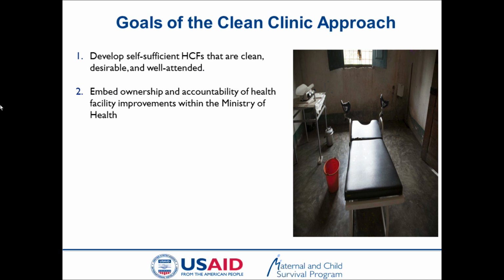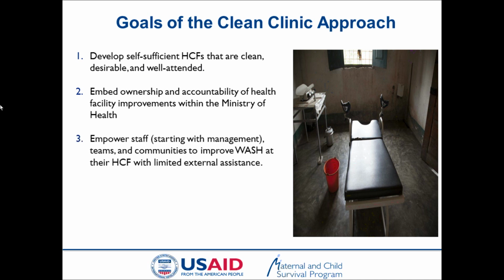Because quality healthcare resides in ministries of health, the Clean Clinic approach works to embed ownership and accountability of health facility improvements within the Ministry of Health. The third goal is to empower staff, starting with management, and communities to routinely improve and maintain WASH conditions and practices at their healthcare facility. Moreover, it aims to break down the expectation that improvements can only come when external funding is brought in.